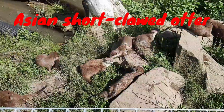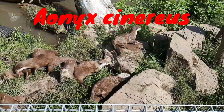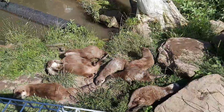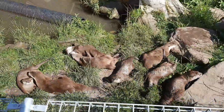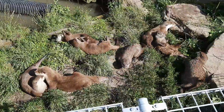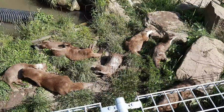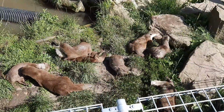Okay, so here we have the Asian short-clawed otter, or Aonyx cinereus. Now they do have various common names, also called Oriental short-clawed, or you can replace short with small-clawed. And it refers to these guys. These are the smallest otter species in the world, but they get named short-clawed as they have very short claws. They actually don't extend past the pads of their webbed digits, hence their name.